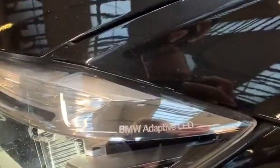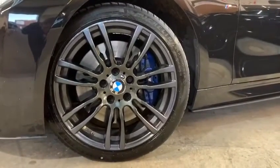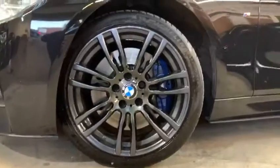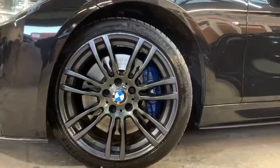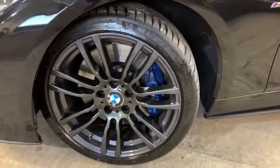Starting with the outside, you will see that it has the BMW adaptive LED headlamps. We've also got the superb BMW 19-inch M Sport alloys fitted to it. Behind them it's got the M brakes, so the brakes themselves are much larger, bigger calipers, bigger discs front and rear. Alongside the beautiful 19-inch M Sport alloys, we have Michelin Pilot Sport tyres all the way around.